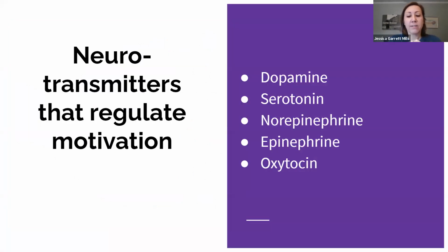So with that in mind, there are several neurotransmitters that regulate motivation. In some ways, writ large, we could say almost all neurotransmitters regulate motivation. Motivation is the name of the game here. We're motivated to go find food so that we don't die. We're motivated to go find water. We're motivated to procreate. Motivation is the stuff of life. But there are 5 neurotransmitters that I'm going to talk about today, and I'm going to focus mostly on dopamine, but I'll touch on serotonin, norepinephrine, epinephrine, and oxytocin.